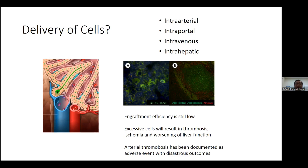And in fact, we found that many of these cells were stuck in the portal circulatory system in the small tributaries. It actually worsens ischemia and worsens liver function due to the obstruction, rather than helping the liver. And this is perhaps why the arterial approach may be a little bit better.